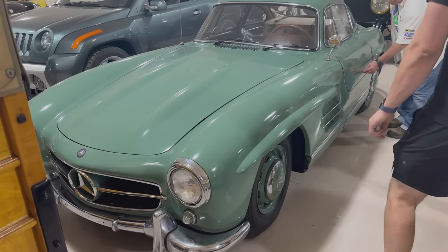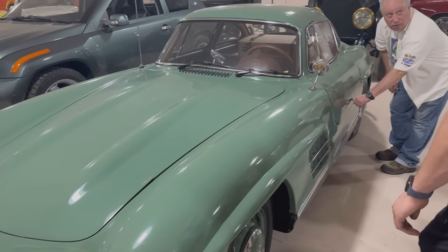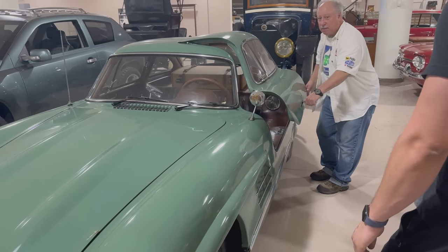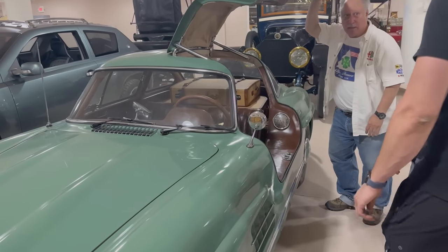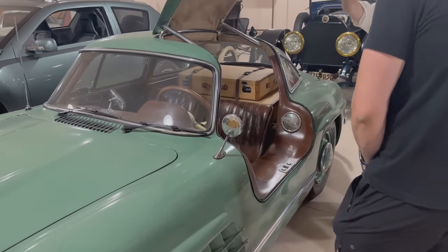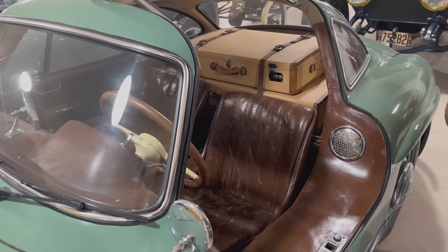This is a 55 Gullwing. Original paint, original everything, and never been restored. With the luggage and everything? Yeah. Quite the gem. So, you're looking at about 2 mil. Yeah. With the car.